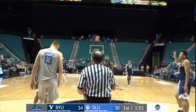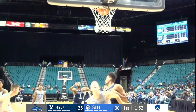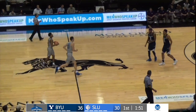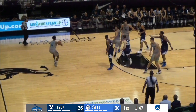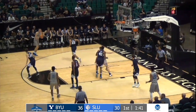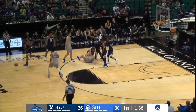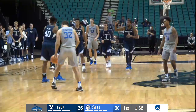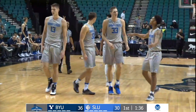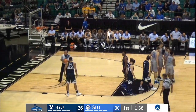See what I'm talking about? Friendly rims there. Clank off the front of the iron. But I heard some of the players yesterday here saying that they really liked the way the ball was falling through those rims and pretty soft. So we might see high scoring affairs here. Off the curl. Almost a travel by Crawford. Up top for Bishop. Welmer in stride, three-pointer. A little bit too hard. And off the rebound, we're going to get a foul. And that's Matt Neufeld. And that's 4. That'll be his 4th personal foul with 1:36 to go.